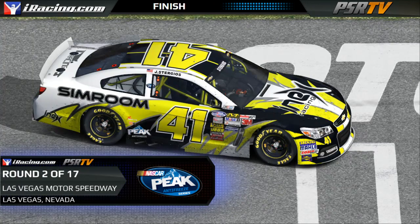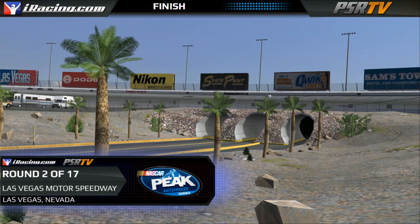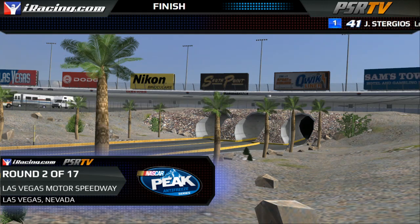Jake Sturgis, though, making a big statement for his second win here at Las Vegas Motor Speedway in 3 seasons. And only good things can come from here for Jake Sturgis and the 41 team. It took 2 years, but Jake Sturgis is back in victory lane in the NASCAR Peak Antifreeze Series powered by iRacing. We will talk to Jake along with your top 5 finishers in just a few moments' time.